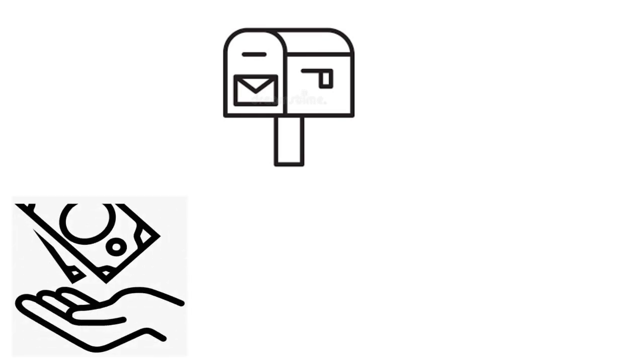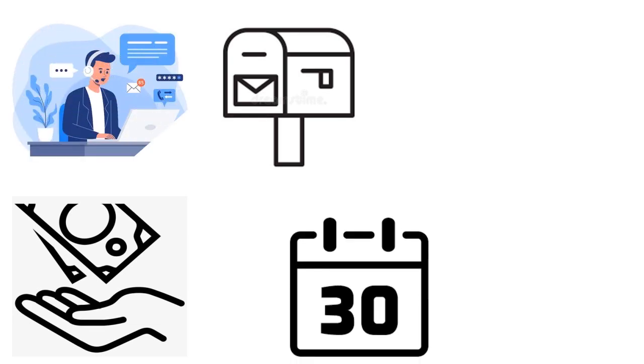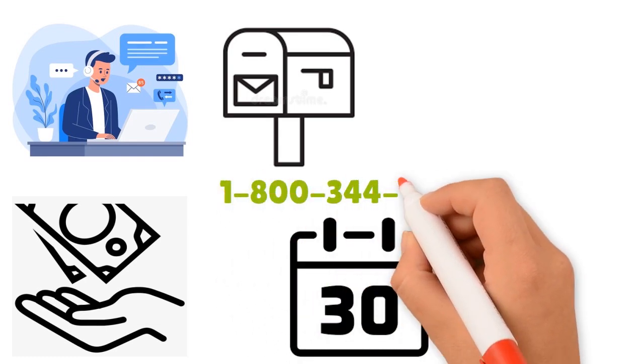For new PO boxes, you may request a refund online if you applied online and have not used the PO box, have not picked up the PO box keys, and you can also request a refund within 30 days of your original payment. The thing is, you can contact the Internet Customer Care Center at 1-800-349-7779.